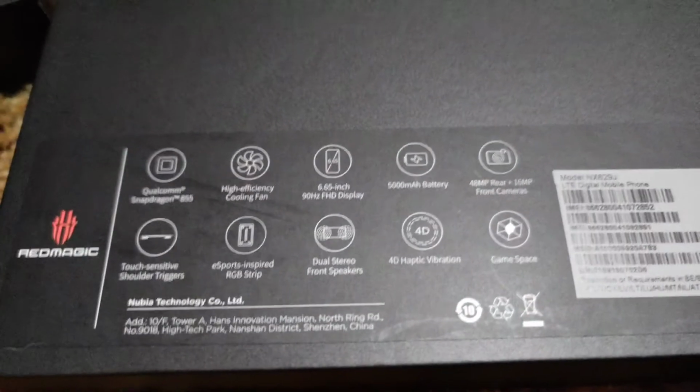But man, I'm really digging this. I'm super excited for this phone. Super excited. Couldn't wait to get my hands on it.